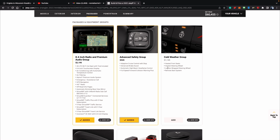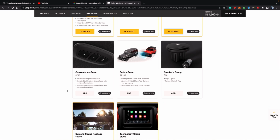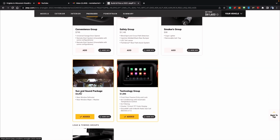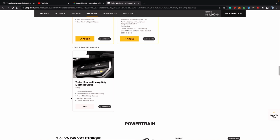I also got the cold weather group, which has the heated front seats, the heated steering wheel, the leather wrapped steering wheel, and the remote start system. I did not get the convenience group, nor the safety group, nor the smokers group. I'm not a smoker. And the sun and sound package, they're already added from above. Also got the trailer tow and heavy duty electrical group, so let's add that.